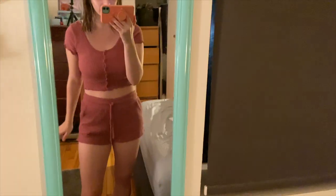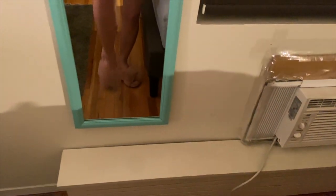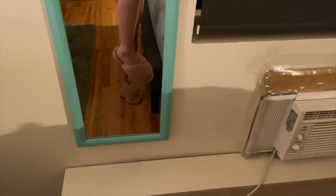How fun. And then my slippers are from Loft. They're from last year's collection, but I'm pretty sure they come out with these every year. Now, I normally don't wear a bralette with this, but if I don't wear one, there's gonna be a lot going on that the internet just doesn't need to see. So we have a bralette on for now.